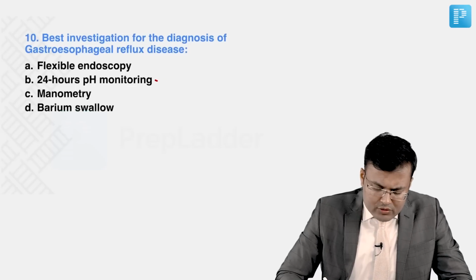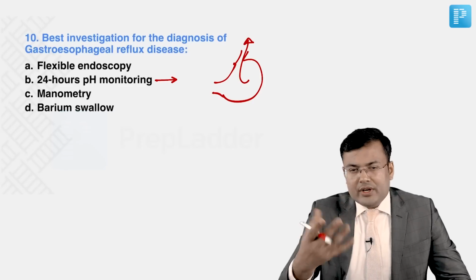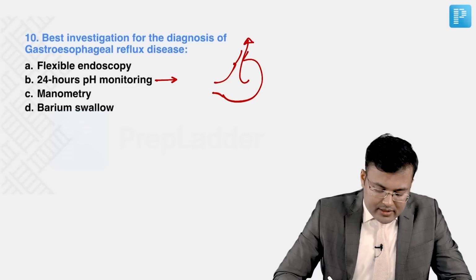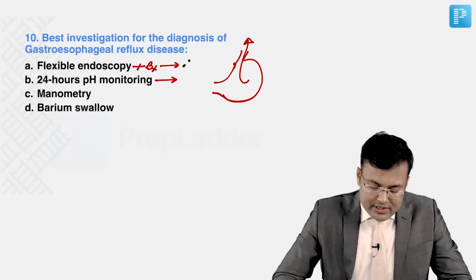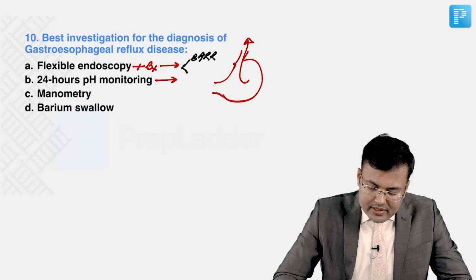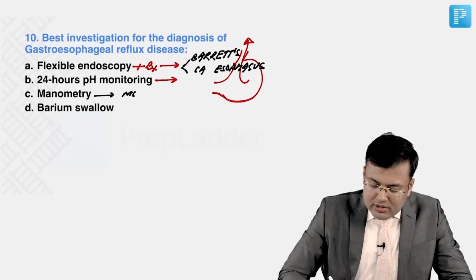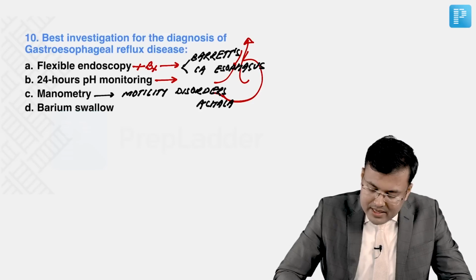And you know the answer, that is 24 hours pH monitoring. Why? Because the gastric content is going into esophagus, so we go for 24 hours pH monitoring. That's the investigation of choice. In which cases endoscopy plus biopsy is investigation of choice? So you know it is investigation of choice in Barrett's esophagus and carcinoma esophagus. In which case manometry is investigation of choice? So motility disorders. This is investigation of choice in motility disorders of esophagus like achalasia cardia.